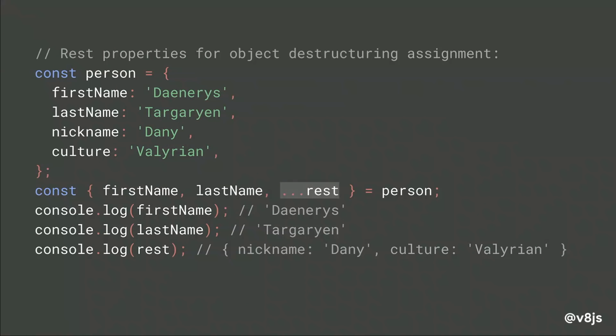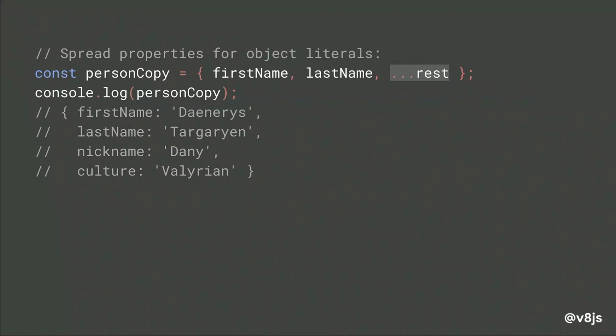This example shows how rest properties come in handy when using object destructuring. We have a person object, and we extract the first name and last name properties into their own variables. We then store the remaining properties in an object that we call rest.